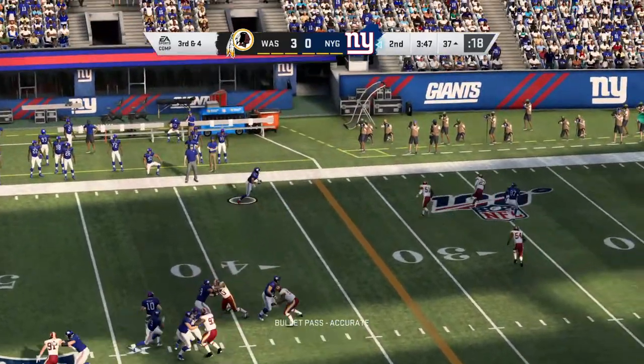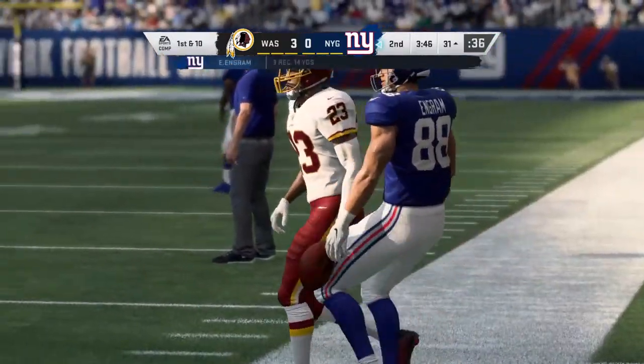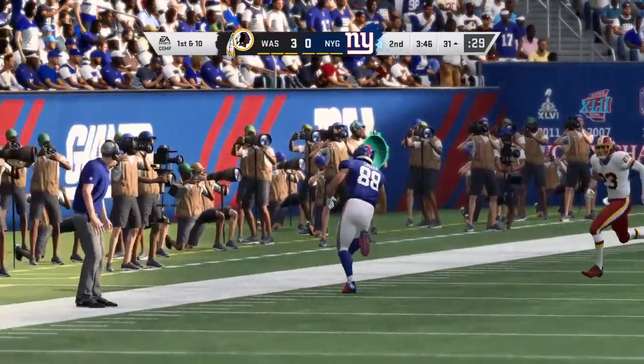Shotgun now for Manning. He'll complete this to Ingram, his tight end. And he gets it down a yard or 2 shy of the 30 before he's out of bounds. And that'll be enough to keep the drive moving forward. Another first down on the pickup of 5 yards.